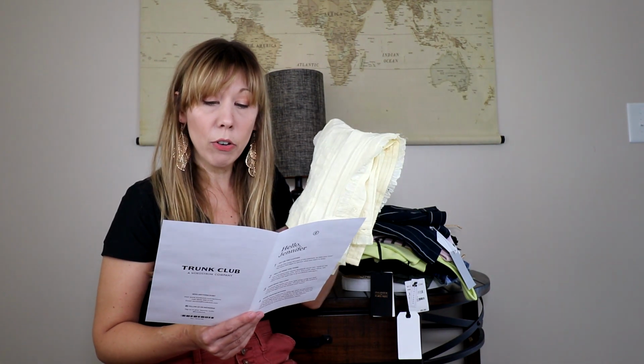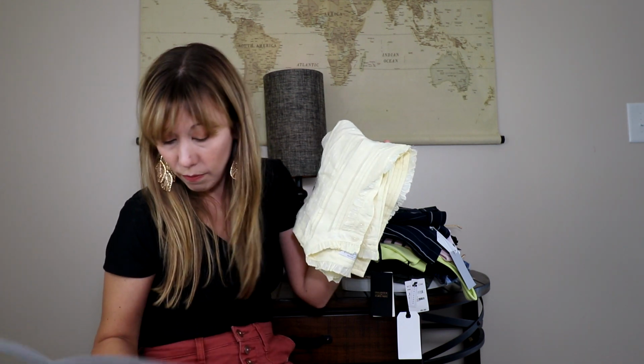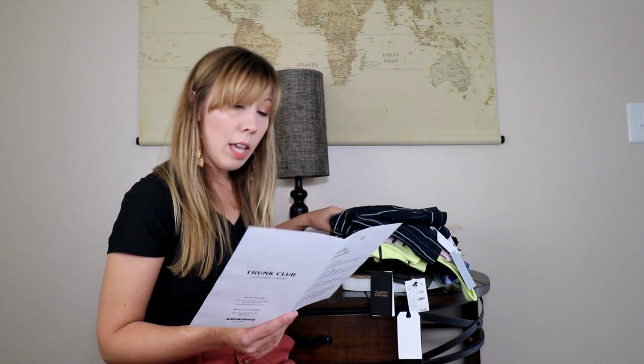Then we have the Flutter Sleeve clip dot poet blouse, and this is $79.50. And this was not a great fit on me, and I did not like it, and it's expensive, so no. Then we have by Chelsea 28, this is the multi-striped high waist wide leg pant, $35.60.